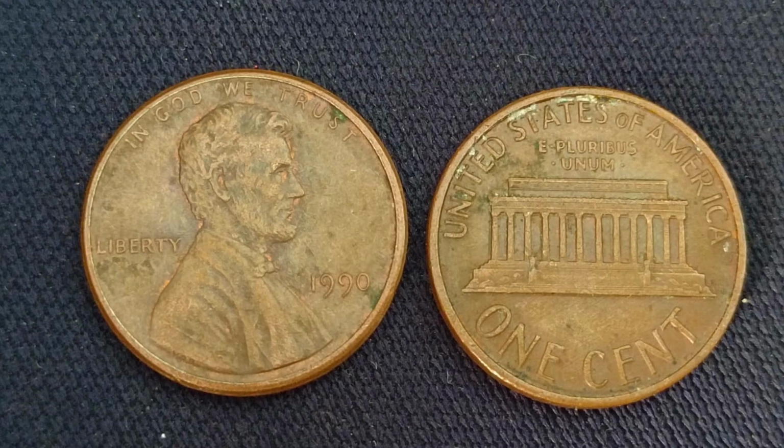mint history when subtle changes in minting technology, die production, and quality control meant that mistakes could slip through the cracks, leading to errors that collectors prize above all else. And in the case of the 1991 cent, we must explore what type of minting errors exist, why they are so valuable, and how they caught the eyes of both experts and collectors around the world, because not every error coin is valuable. Only those with clear, unique, and limited mistakes end up fetching massive prices at auction.